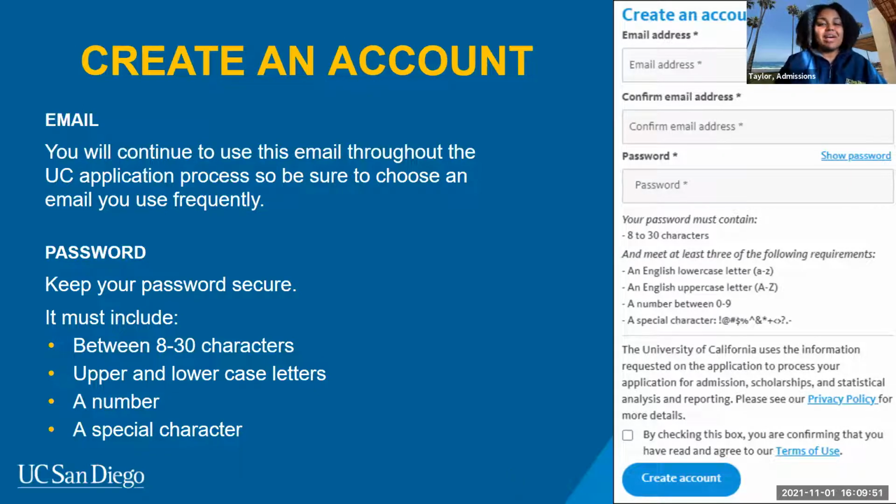So of course, the very first step in starting your UC application is going to be creating your account. So you all are very familiar with this. I'm sure we all have signed up for multiple accounts, so we know the drill about choosing an email and password. Of course, you want to make sure that you're using an email that you're going to have access to. I know a lot of students like to use their college emails, but I recommend maybe using a personal email that you check regularly. If you're going to be leaving your community college, your email may disappear after that.